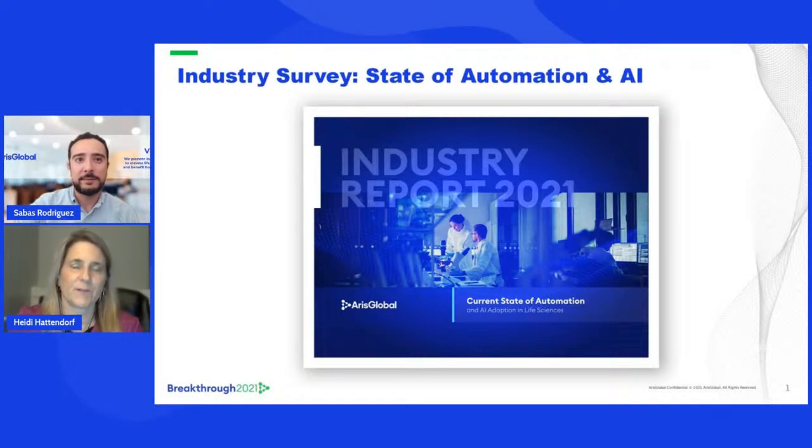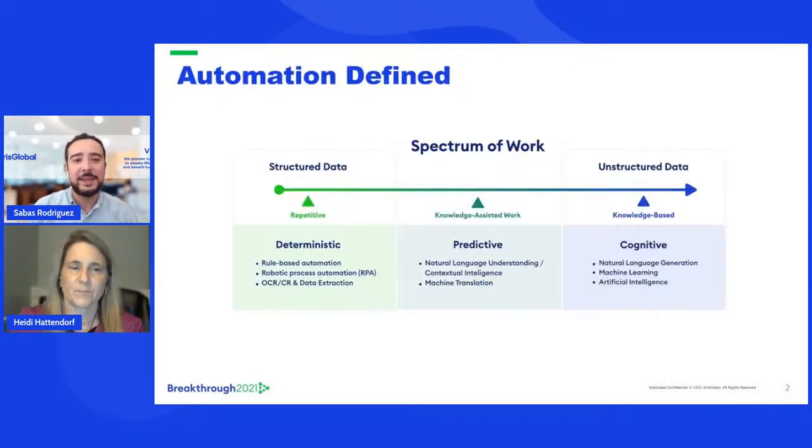So why don't we get started and look at some of the data and some of the highlights that came from it. Yeah, and before we jump into those highlights, let's take a moment to really define automation.